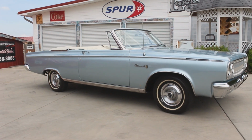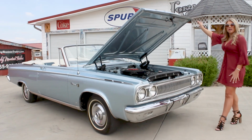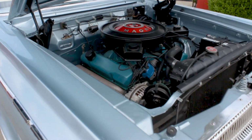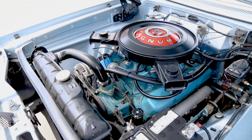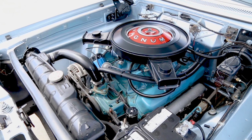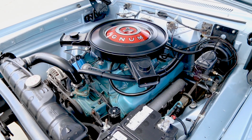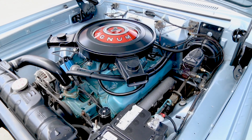Now that we've checked out the exterior, come on up and let's look under the hood of this Dodge. The power comes from the original 383 engine that's detailed out with the factory valve covers and sports the Magnum air cleaner. It's set up with the Edelbrock intake and the 650 Edelbrock carb. This Coronet comes with power steering and power brakes with the disc on the front.